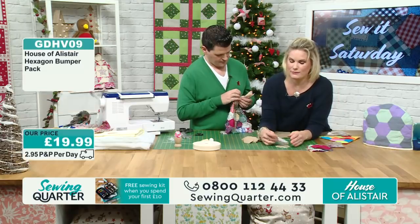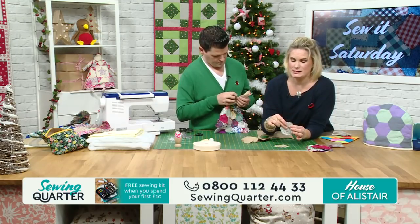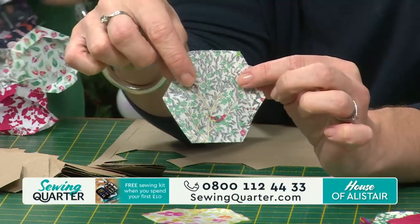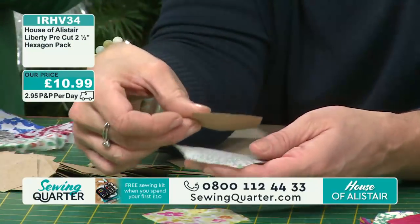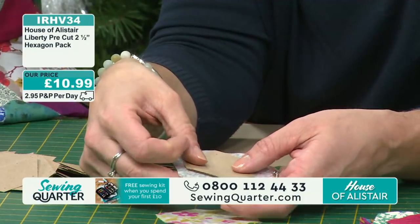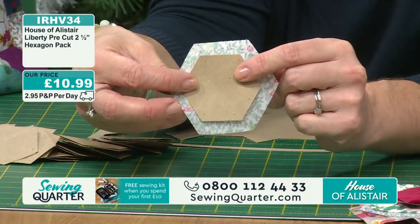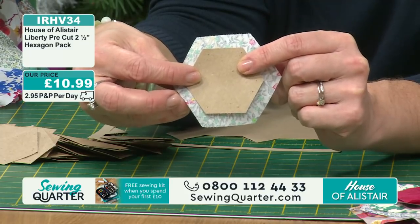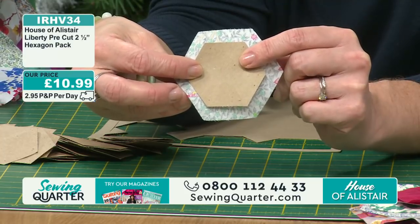So, for example, if you are buying the Liberty 30-piece 2.5 inch hexes, they will correlate to your 2.5 inch hexes. And look what a generous seam allowance they've got. So the 2.5 inch hexi bundle will give you a finished 2.5 inch hexi pack. You're getting 30 in there.